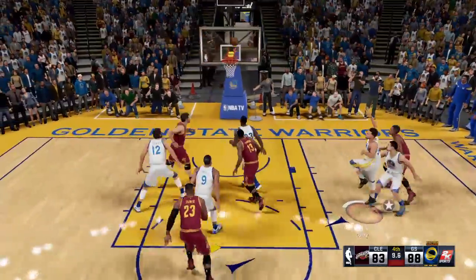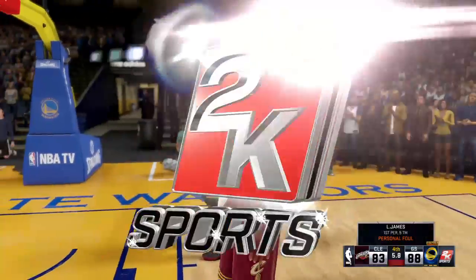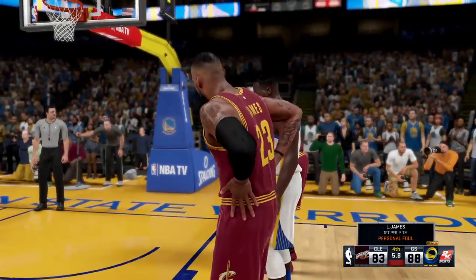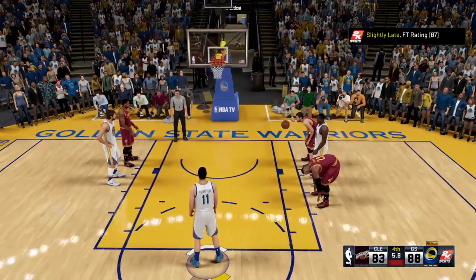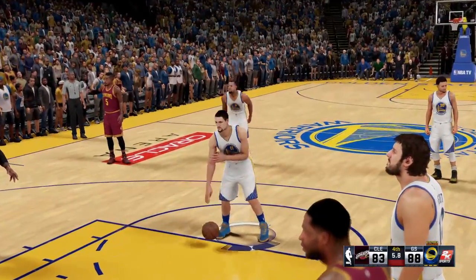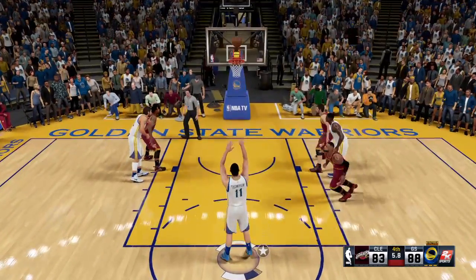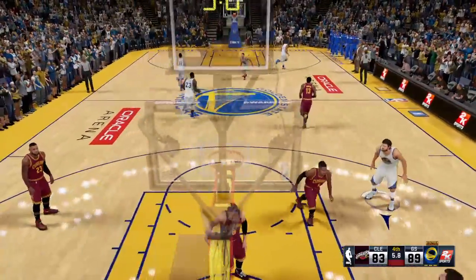Three-pointer, Dellavedova. Green with the rebound. And so they choose to intentionally foul. That's his first personal foul. And he cannot get the first one to drop. Tough one to miss. He has 2. That's good. Going 1 of 2 from the line, and that increases their lead to 6.